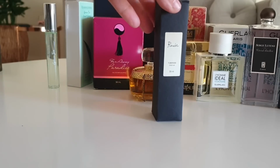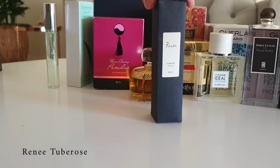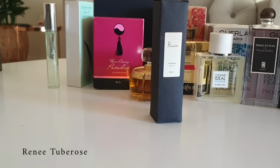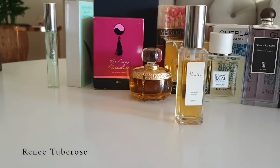Okay, moving along, I've got this one. This is a discontinued one by Renee. Now, this is an Australian, I think, lady that went to Thailand on a holiday or something like that, and then she smelt all these gorgeous exotic flowers and fruits, and she came back to Australia and started making perfume or something like that. And I didn't even know about this company, and then they kind of discontinued the whole range, or they're no longer there. But then I came across this one, and this is the Tuberose Parfum.